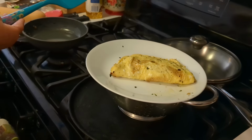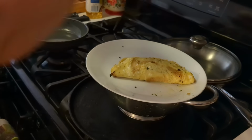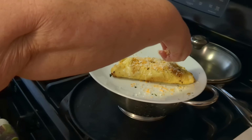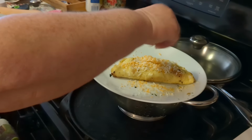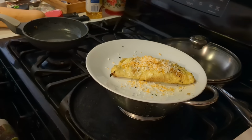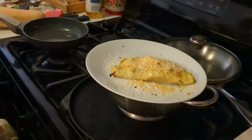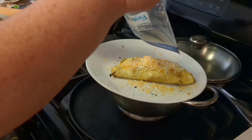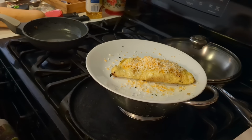There we go. Now, on top, we're going to use up the rest of this cheese. Now there was a chunk in there, that's all right. There we go. All that cheese in there. We don't waste none of it. No, we don't. All right.